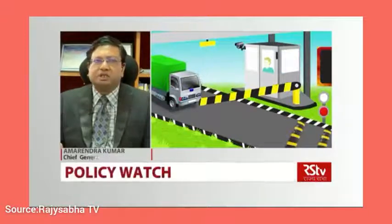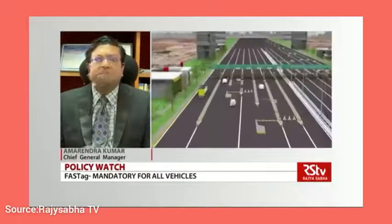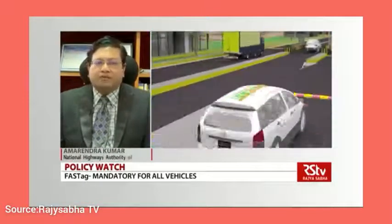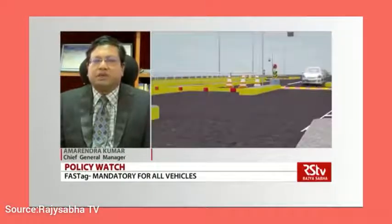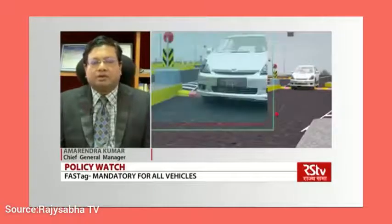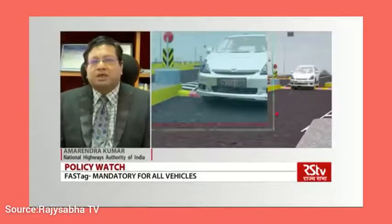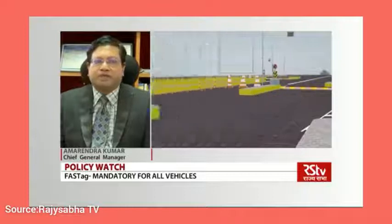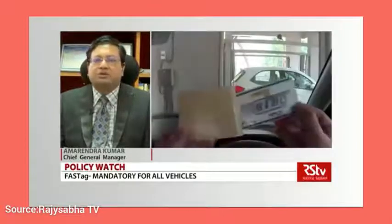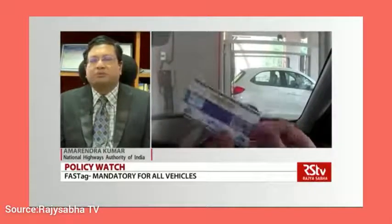Wait time is less than 1 minute. Somewhere there is no wait time. And in 40-50 toll plazas where there is heavy traffic, it is a very heavy traffic toll plaza, where there is a certain wait time or certain teething problems we are facing, and we are trying our best to ease out these teething problems.